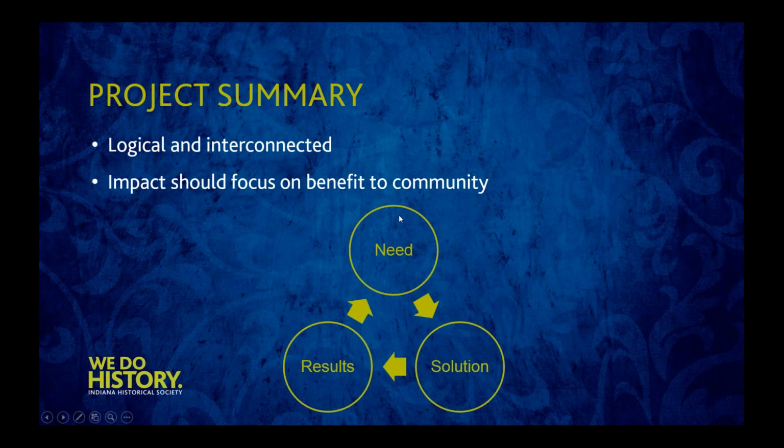You want to convince reviewers that it's a situation undeniably worth addressing. Next, you want to identify a solution, the planned work. It has to be logical and realistic. Reviewers are able to see that your solution clearly addresses the need or problem you've described. Finally, make sure that the results address the need you've presented.